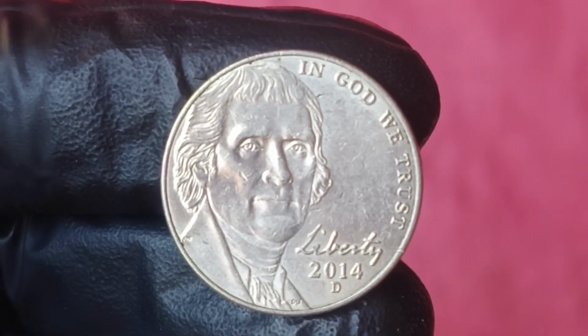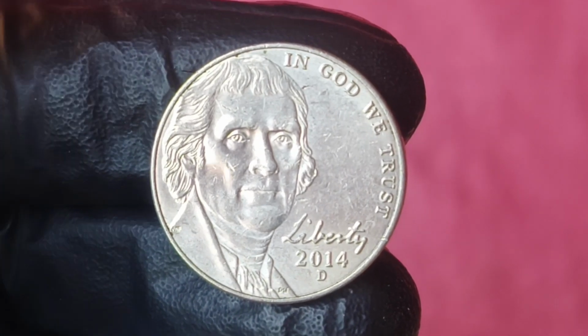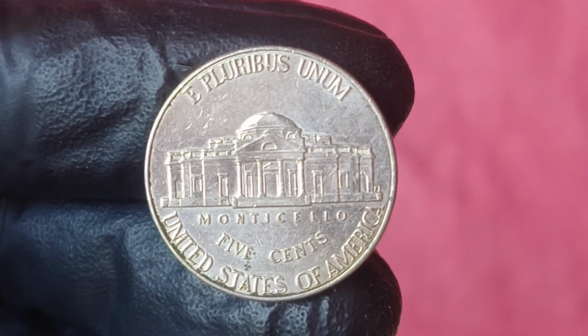Next, the 2014 5-cent Jefferson. Today, we're going to explore a captivating subject that has intrigued coin collectors and enthusiasts alike, the fascinating story of the 2014 5-cent Jefferson Nickel.